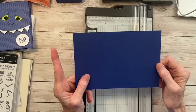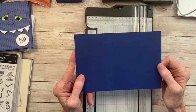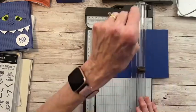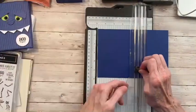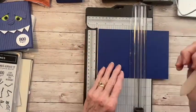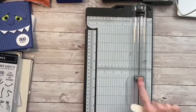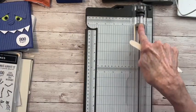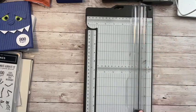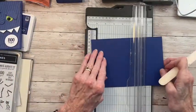We're going to be using this piece of cardstock that measures 8 1/4 inch by 5 1/2. Let's go ahead and score on the long side first. I'm going to use my trimmer, and I'm going to use my bone folder to do the scoring. The trimmer also has this little gray slider that does the scoring. The brown does the cutting, but I just really like using my bone folder. I just got in the habit of it, and now I do it all the time.